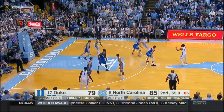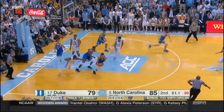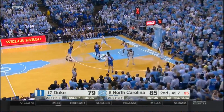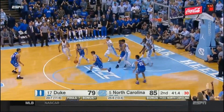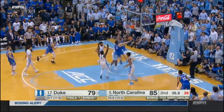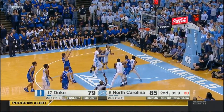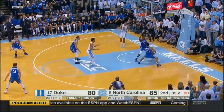Got a switch. Grayson Allen guarding Isaiah Hicks. Jackson over Frank Jackson. No. Quick shot. Rebound Duke. Tatum in transition. Lost it. But it's Duke in desperate need of a score. Tatum misses the 3. Carolina crowd thought there was a little pushing and shoving under the basket. Allen with a drive. One's missing it. And the strength of Duke's free throw shooting down the stretch has let the Blue Devils down on the road.